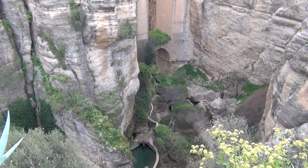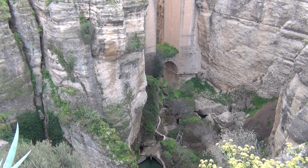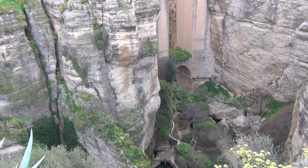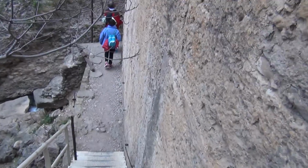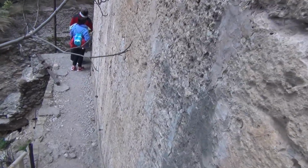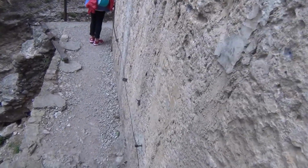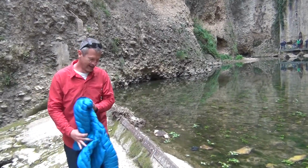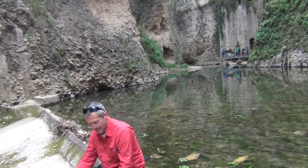Well, there appear to be people down there somehow, so I think we'll have to go back over the bridge and try from the other side. Well, that worked, and we'll soon be down at the bottom. We're now down at the bottom, and this looks like the geocache site that we've been looking for.